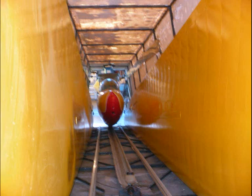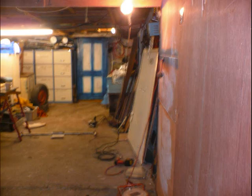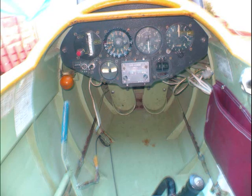That's a view from inside the box, looking out of the big window way at the end. Well, you can see I had the room to be able to work in the garage, and the room to have the glider in there. The glider itself was in good nick.